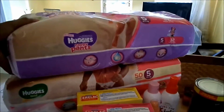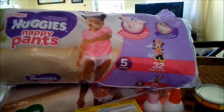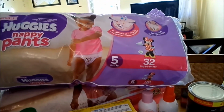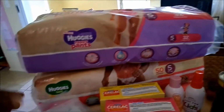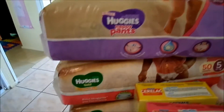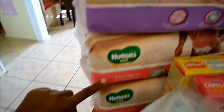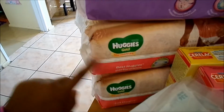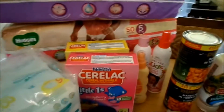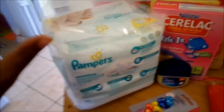The first thing we bought, which we're actually trying out, is these Huggies nappy pants, and so far I love them. They work amazing. I'm actually considering returning the normal nappies that we bought to get more packs of Huggies nappy pants. Anyway, we bought these nappy pants. We bought 2 packs of her normal Huggies nappies as well. And then I went ahead and picked up some wipes for her. We were actually running out, so about a whole 6-pack.